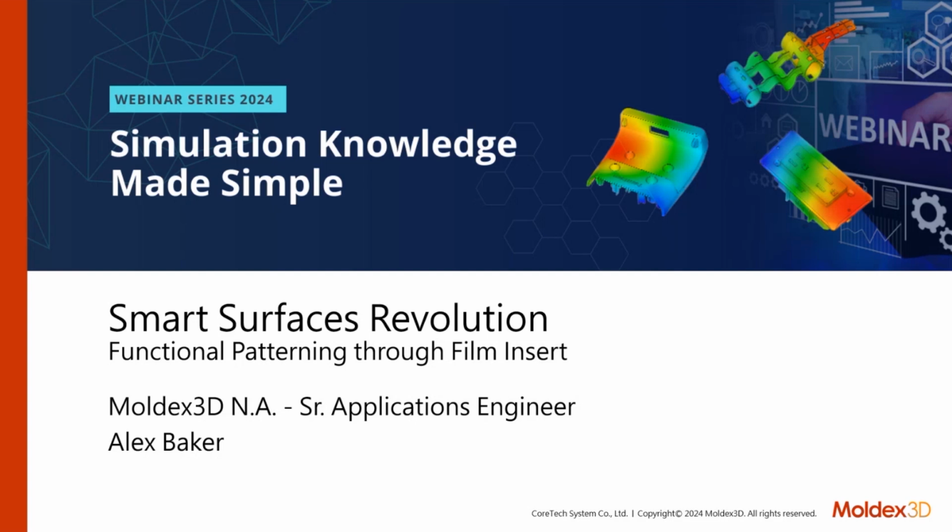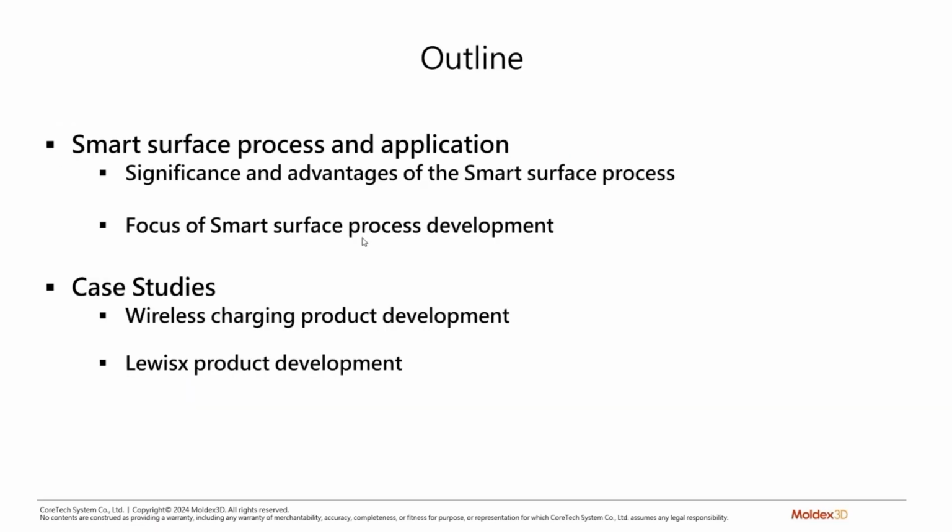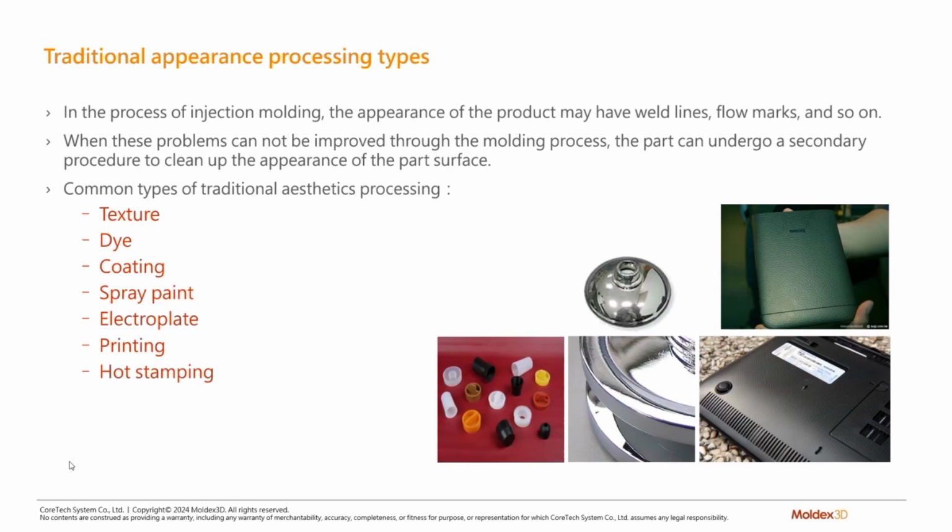Today's topic is going to be all about smart surfaces and how we can use smart surfaces to improve the surface quality of the part geometry, and what that technology looks like. So we're going to talk about smart surfaces as a technology, and then we're going to look at some case studies regarding how smart surfaces have been used and how they will continue to be used in the future to improve the surface quality of the geometry.